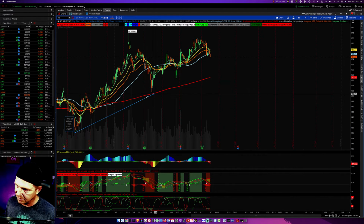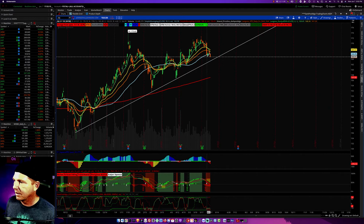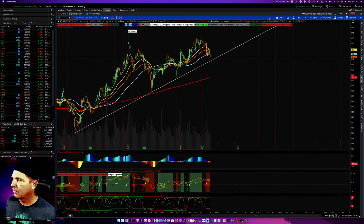I'm not sure I'm going to get this line right, but there should be a trend line coming up here. Right, so if we maintain that upward trend line support, we've got about $1 worth of risk for $8 worth of reward. So our moving averages are stacked. They're stacked positive. However, price has pulled down the moving averages.